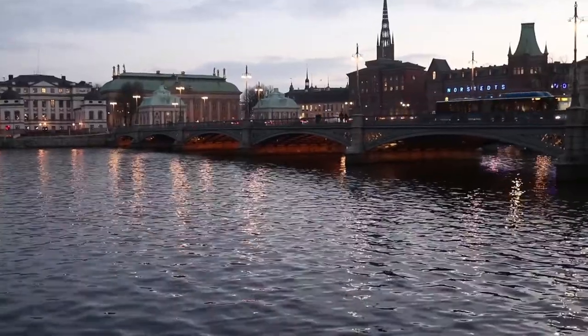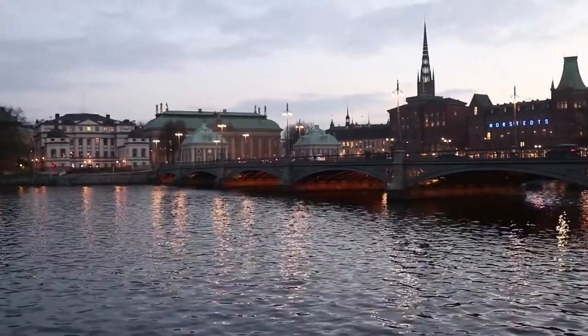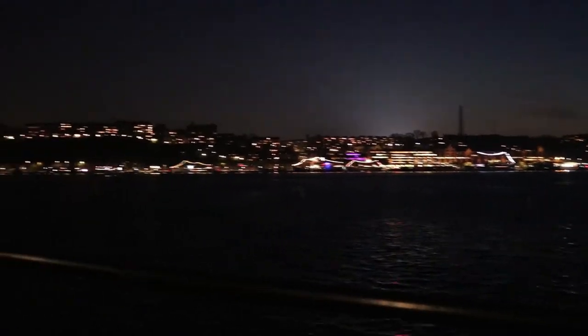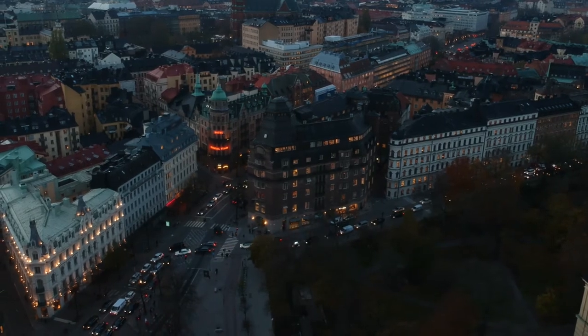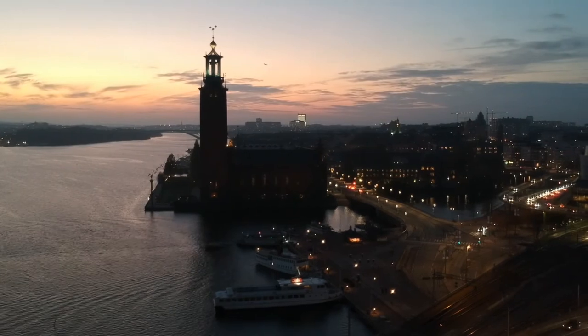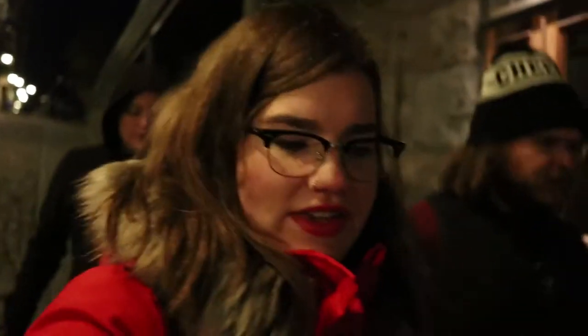After our time exploring the palace, we went for an evening, aka 4:30 p.m., walk to a lookout point where we saw a beautiful view across the water of Gamla Stan and the rest of the city.